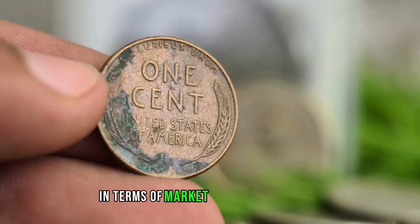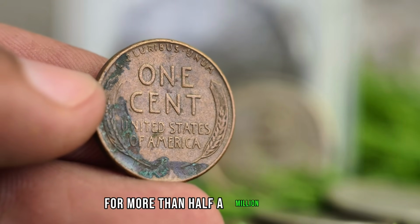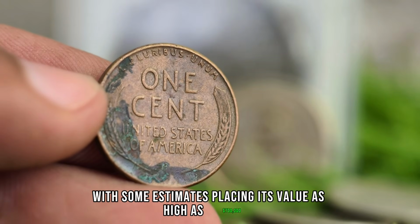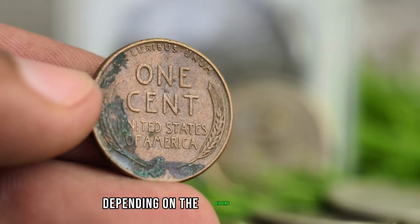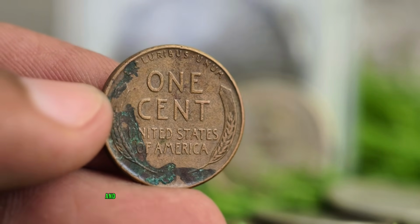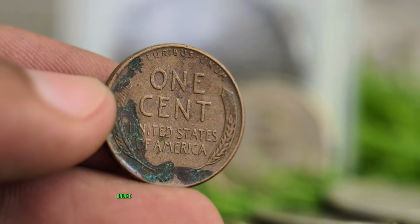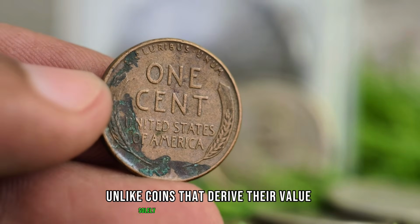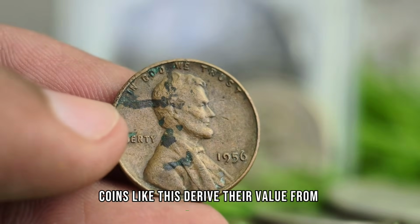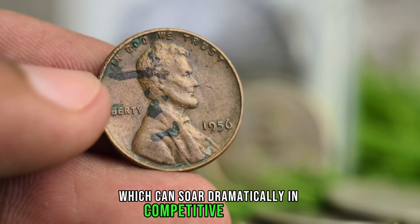In terms of market value, this coin has been appraised at auction for more than $500,000, with some estimates placing its value as high as $700,000 depending on the bidding environment. This reflects both the rarity of the error and the passion among collectors for acquiring unique Lincoln cents. Unlike coins that derive their value solely from precious metals, coins like this derive their value from numismatic demand, which can soar dramatically in competitive auctions.